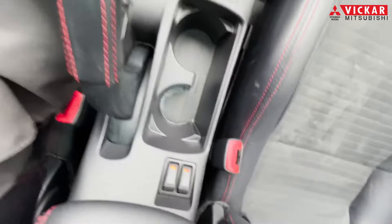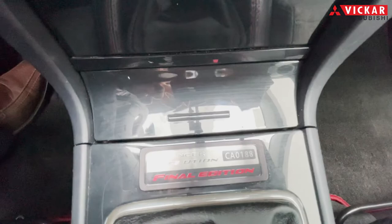your final edition badge, which justifies that it is a final edition, and it says your model number just right here. And you also do have this nice sunroof.